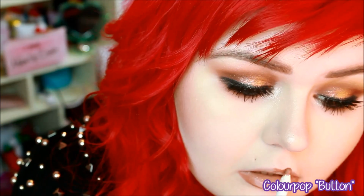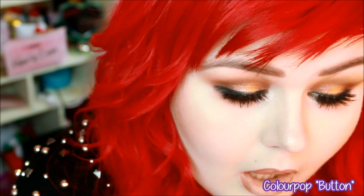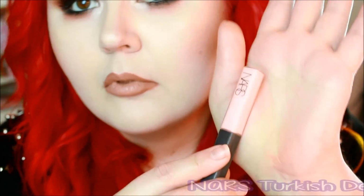We're going to line our lips with ColourPop Button. It's my favorite, as you know. And I wanted it to be a little more pale, so I went over it with MAC Myth. It's got to be one of my most used lipsticks of all time. And I want a little bit of gloss, so I went with NARS Turkish Delight.